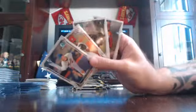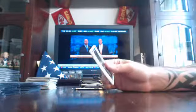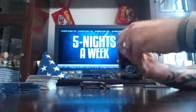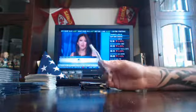Base. Four base. Four base. Four base. Got a mini refractor of Tampa Bay Rays, Wil Myers. Base. Got Nationals and Mets, Brandon Nimmo and Lucas Giolito.